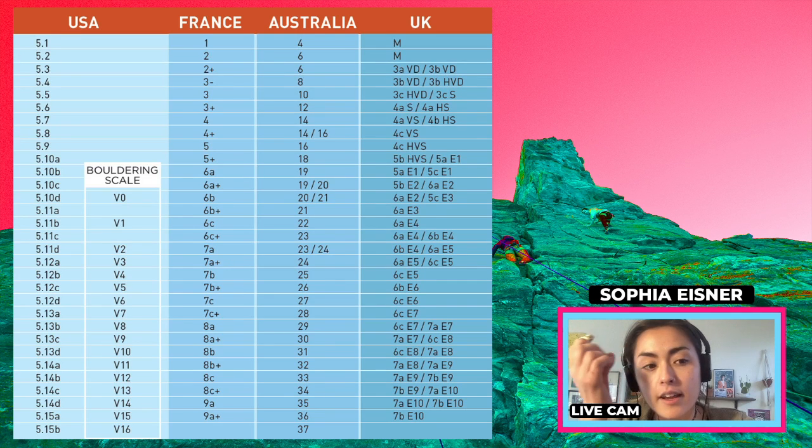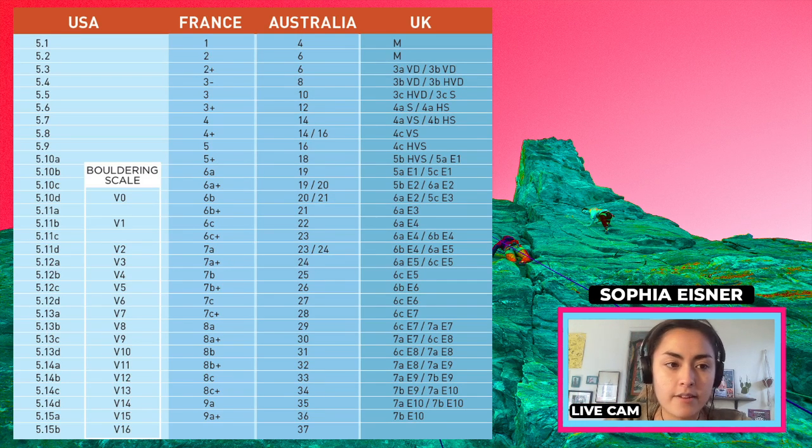But I'm climbing 5.11s, 5.12s in the gym now, which are definitely challenging for me. But generally speaking, gym climbs are usually rated at an easier grade than outside climbs. So a 5.11 minus in the gym or a 5.11a in the gym is usually easier than a 5.11a outside.